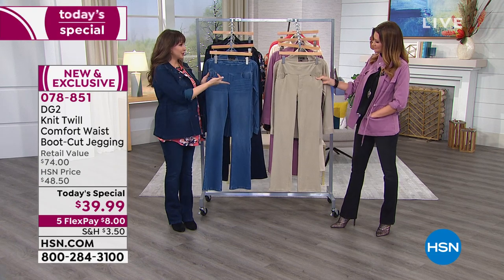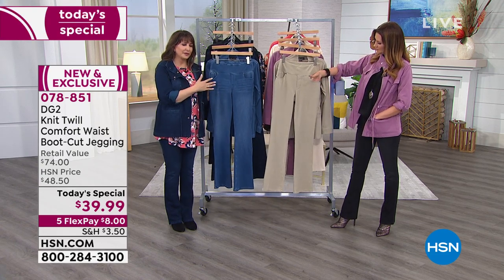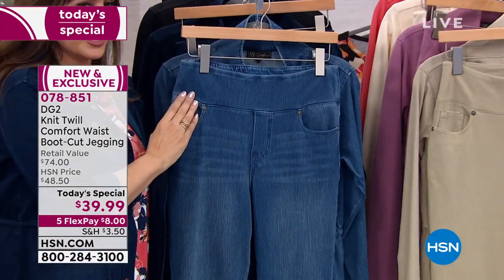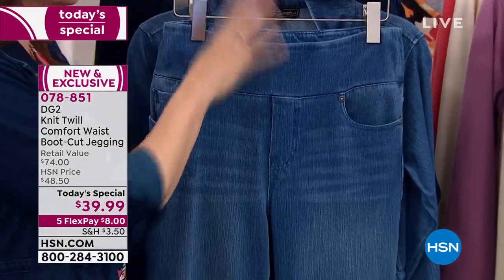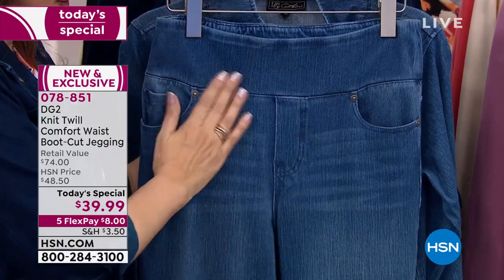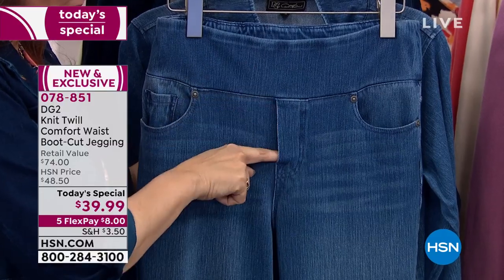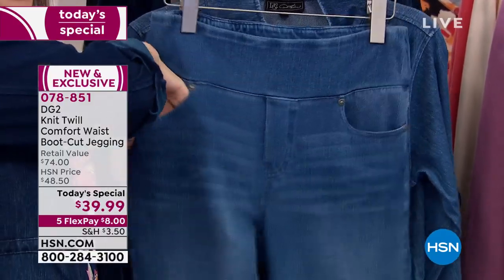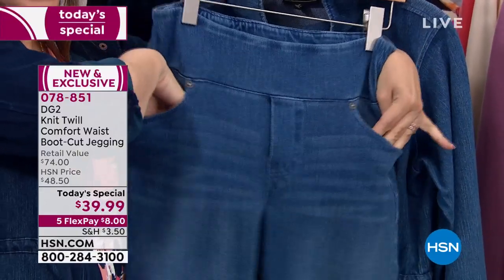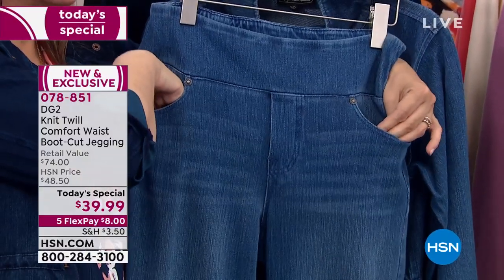But what I wanted to do, to your suggestion, is just take you through a tour of these. You've got the comfort waist. So that's that smoothing we've been talking about. No button to protrude if you do have a top that's gonna maybe be touching your area here. This is a faux fly, look, for the first time ever in jeggings from DG2, and I think possibly in the universe. They're pockets. This was by customer request.